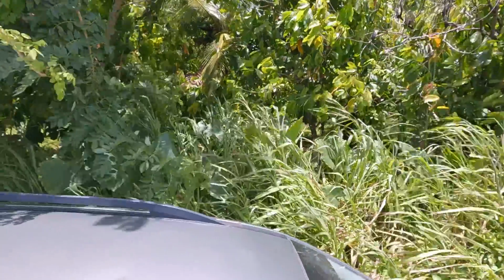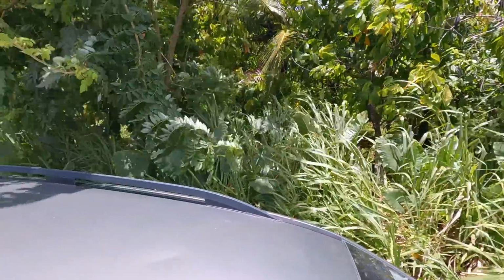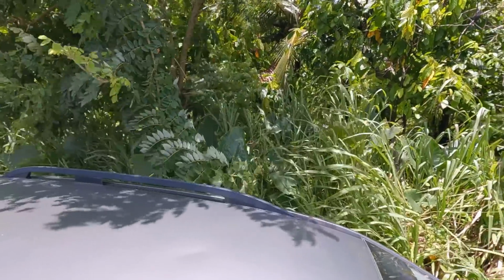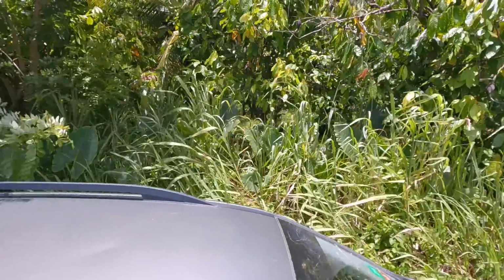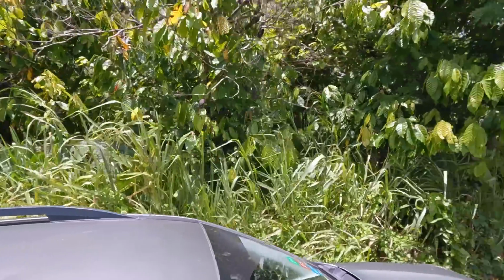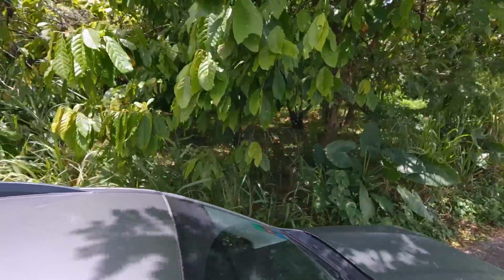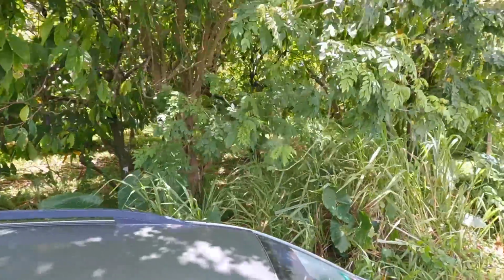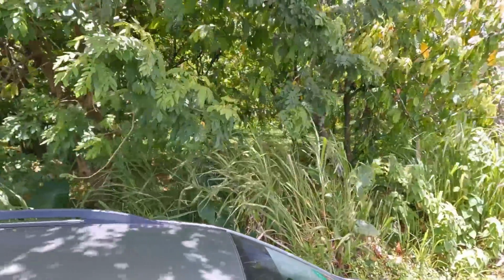Now what do you call these with the great big leaves right there? I think it's scratch cocoa. Scratch cocoa. Okay. They scratch if you wet it. And it's a root. See, chocolate. Did you see one? Yes, they are drying up. See? They're drying up.